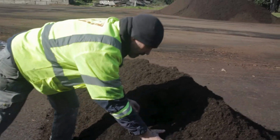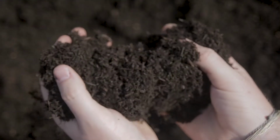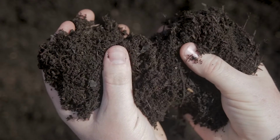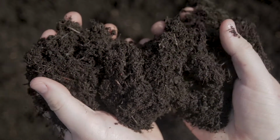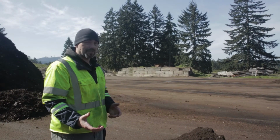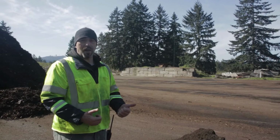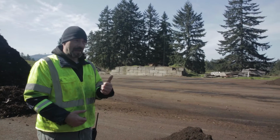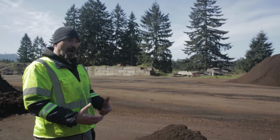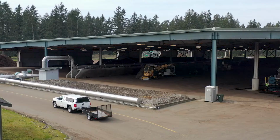And you can see the particle sizes are pretty small, and this time of the year a lot more moisture content to it. Through the process, that's why it's so important for us to have all the automated systems and the best operating practices to keep odor control down, to keep moisture correct, the air volumes correct, to where our end product is what our market is happy with.